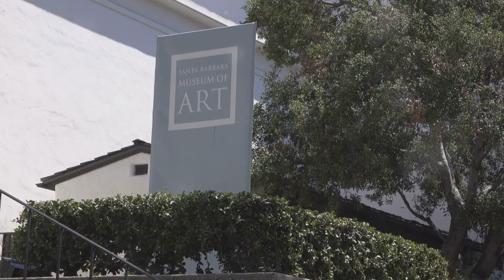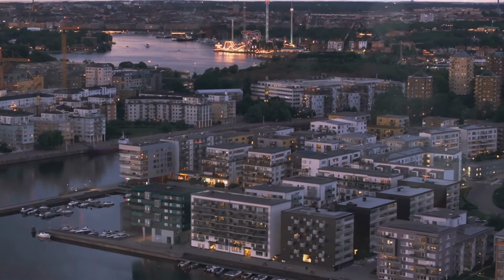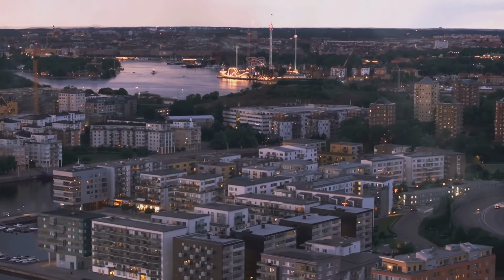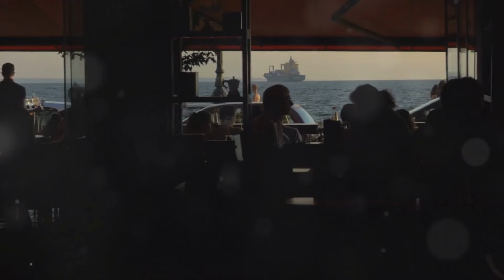Fotografiska, the Swedish Museum of Photography. Located in Södermalm, Fotografiska is one of the world's leading photography museums, showcasing contemporary photography in an industrial waterfront setting. It also features a cafe with fantastic views.